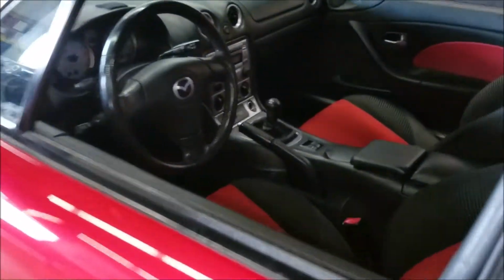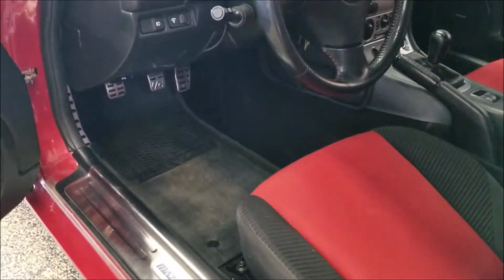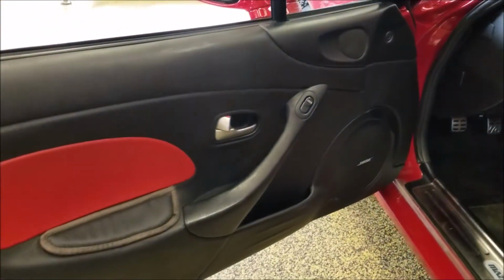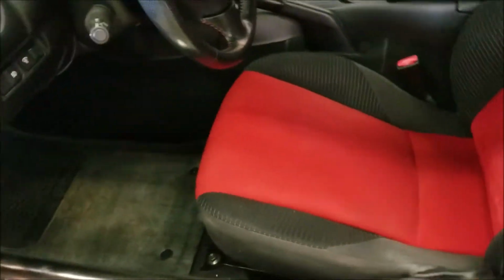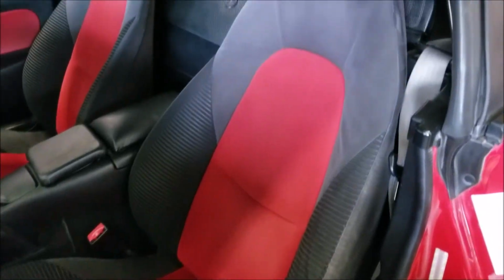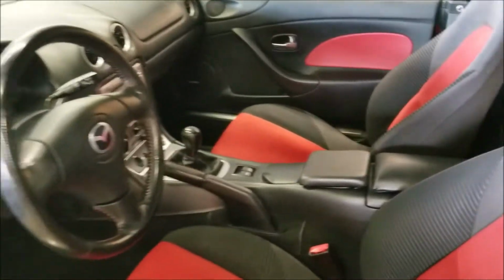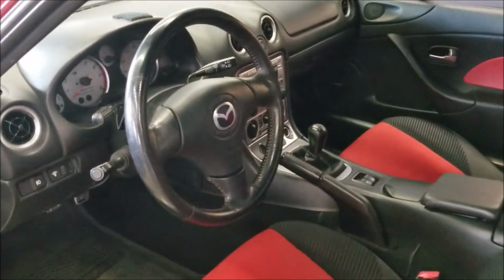Show you the interior. Original floor mats, nice shape. As you can see, door cards, power locks, power windows, Bose stereo system. Check out the seats. Not all worn, frayed, torn. Like I said, very well taken care of. The gentleman that owned this car was very particular.